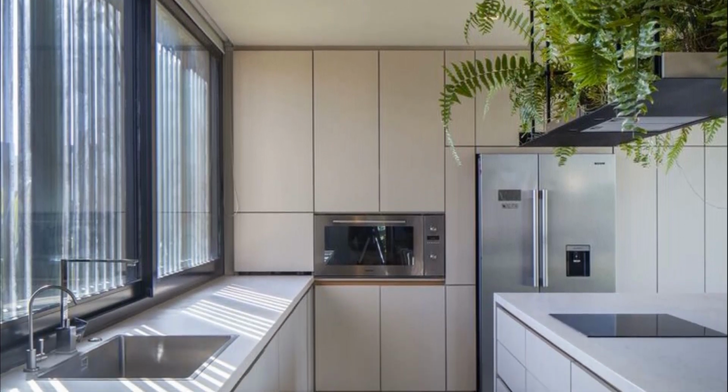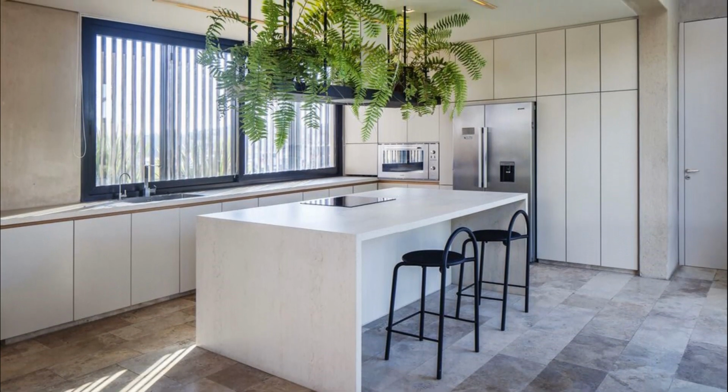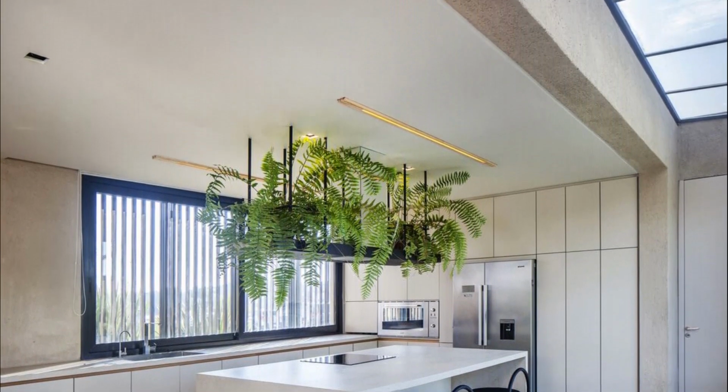As for the color palette, a raw tone was chosen, which is used on the walls, ceilings, and kitchen furniture, maintaining a monochrome that allows the vegetation and natural wood details, such as the oak kitchen furniture handles, to stand out and add warmth to the project.